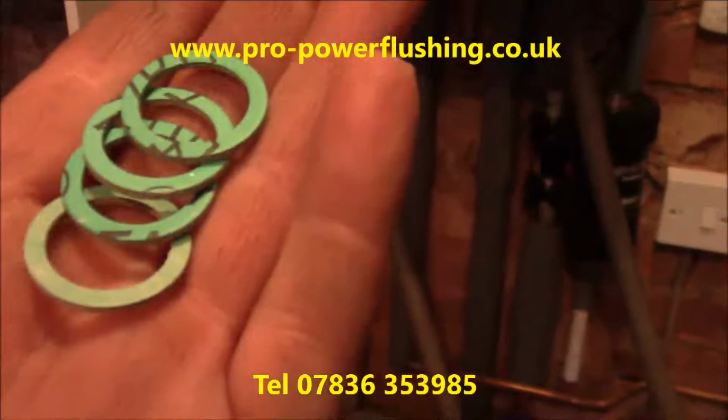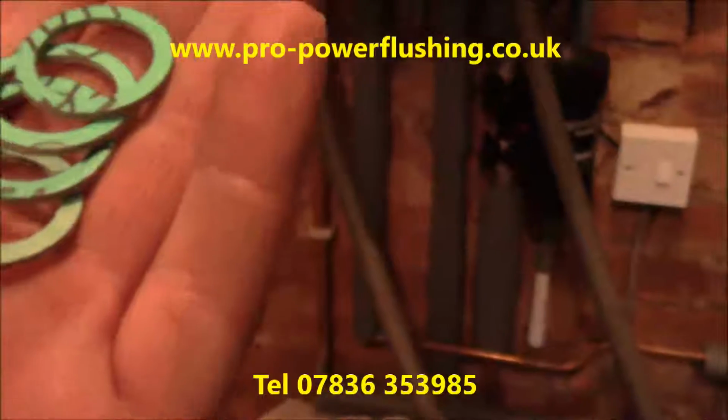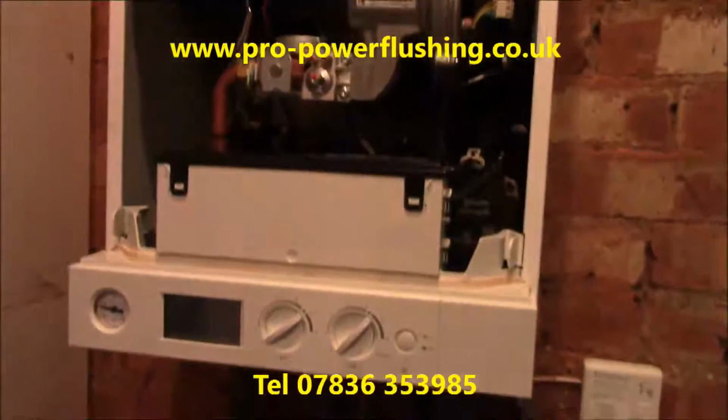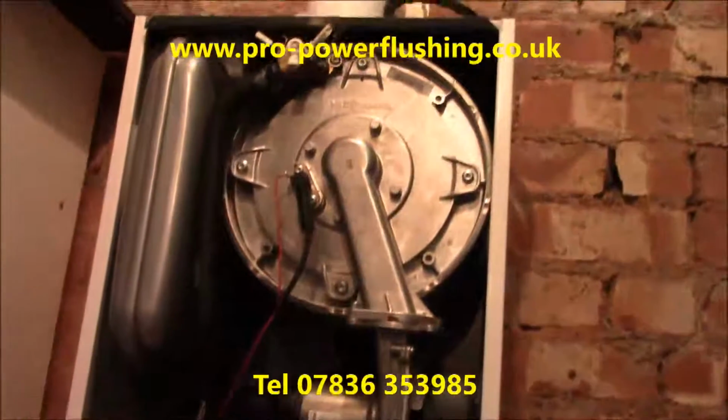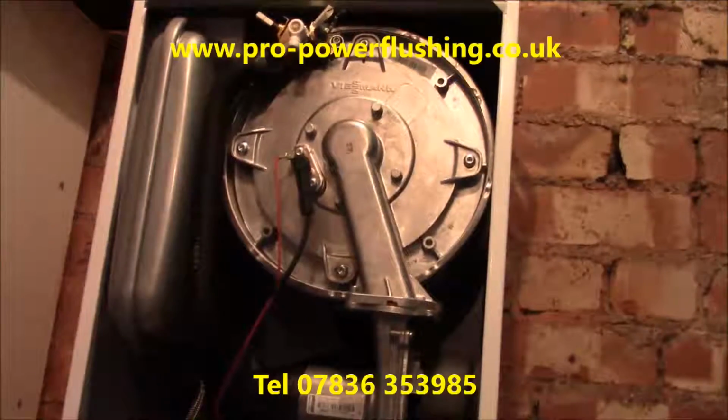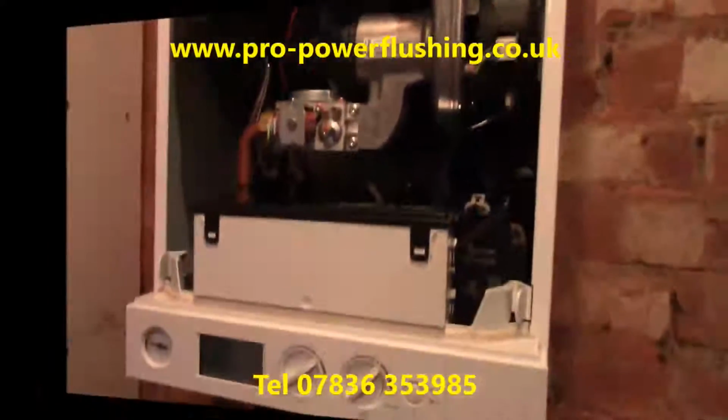Okay, Barry, for power flushing, we're going to put new seals on this system as well, back on the boiler. So we're flushing the boiler completely separately now. We put a Sentinel X100 in the system itself, so we'll just get back to it. It's raining outside now, so we'll just get back to you later when the job's finished, okay?